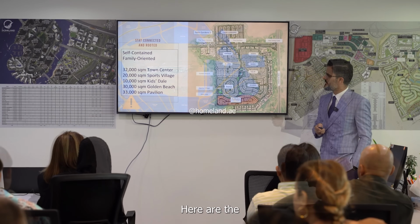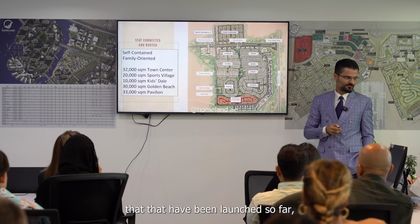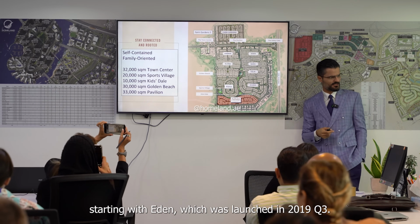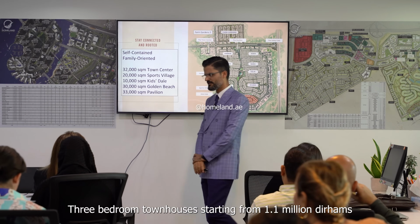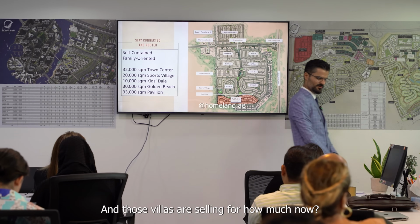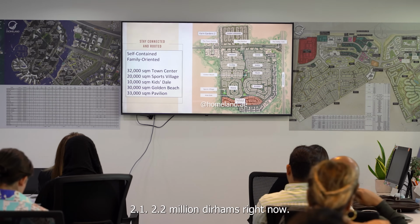Here are the sub-communities and clusters of the Valley that have been launched so far, starting with Eden, which was launched in 2019, Q3, if I'm not wrong, for almost 1,900 square feet 3-bedroom townhouses, starting from 1.1 million dirhams. And those villas are selling for how much now? 2.1, 2.2 million dirhams right now.